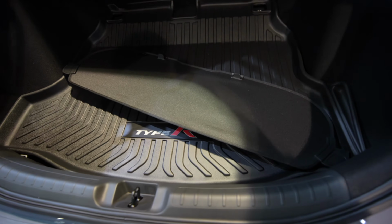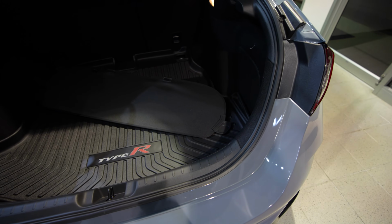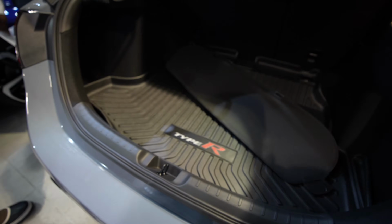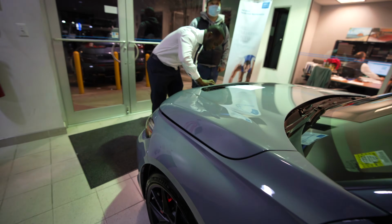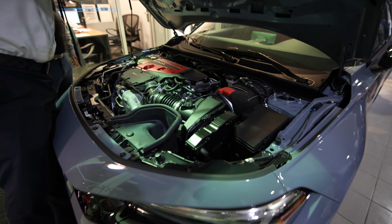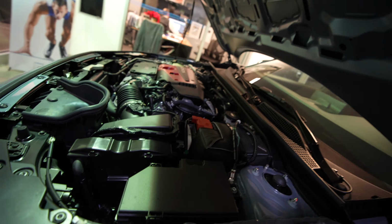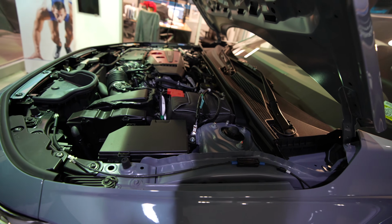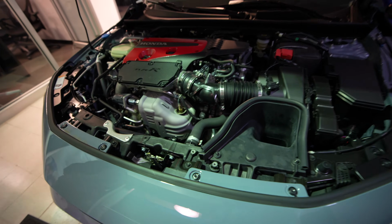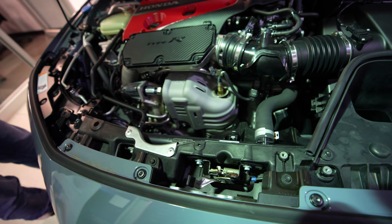So here's the Type R cargo mat, because I want to get this mat too for mine. I think it looks like you have to trim this off to make it fit. That's weird that if it's a Type R mat, it's not already trimmed. It's already got the battery protector to keep it clean and warm. I don't even know if my car has that. I gotta double check. Turbo is right there, easily accessible. You do a precision turbo as soon as you take it out of the lot.